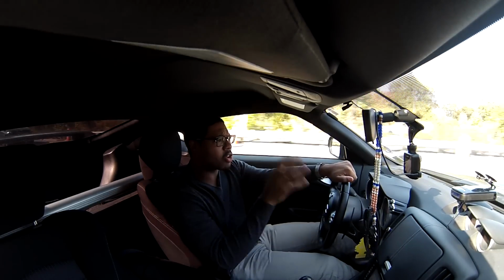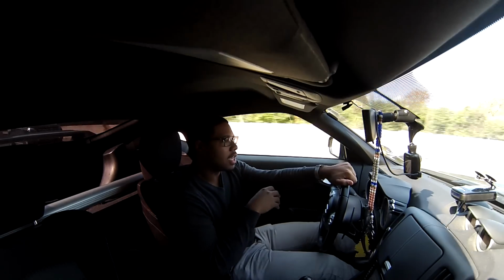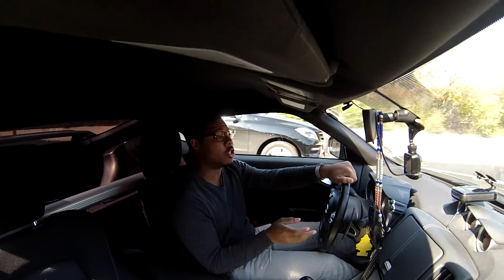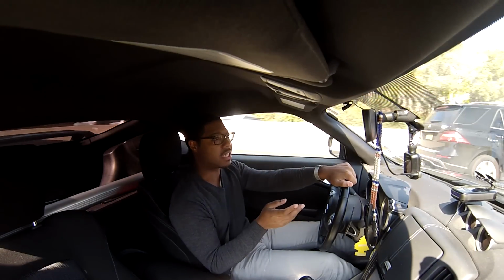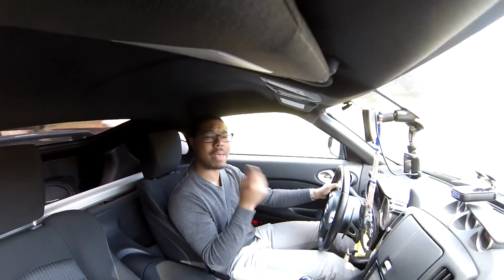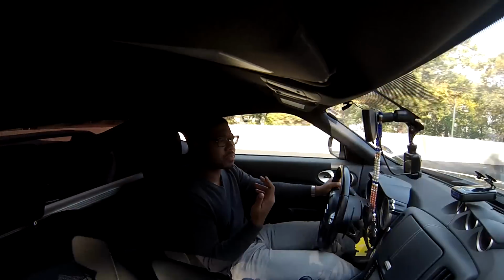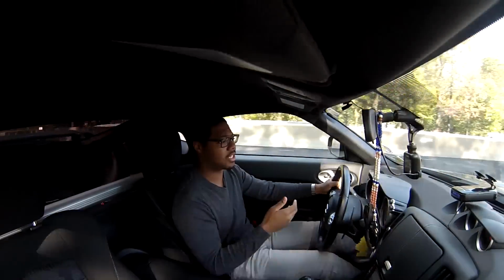Now, I want to talk about the transmission for a minute. Yes, it's not a dual clutch. Yes, it's not a manual. It's a 7-speed automatic that they matched up with the VQ motor in this car. And might I say, it's not bad, and I'll tell you why. Yeah, it's an automatic. The upshifts are a little sluggish, but when you get the downshifts, rev matching.